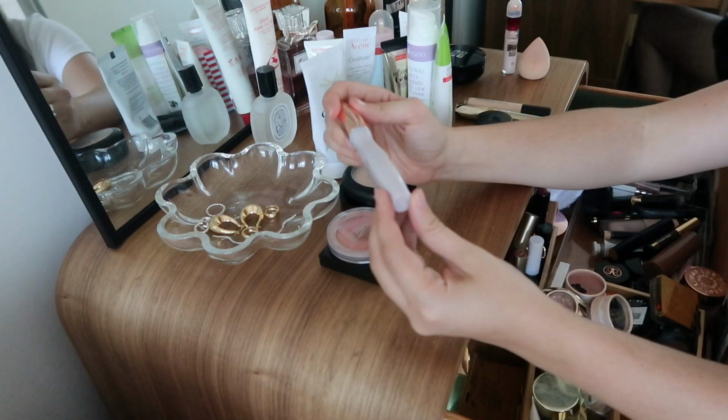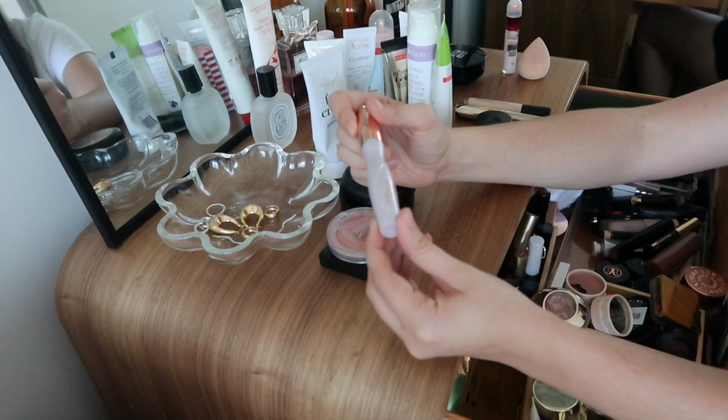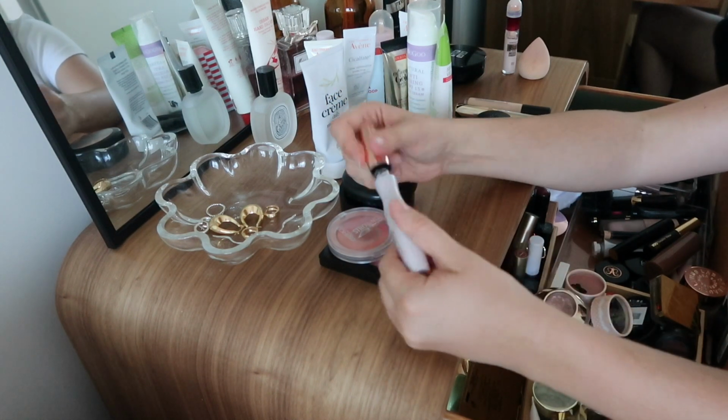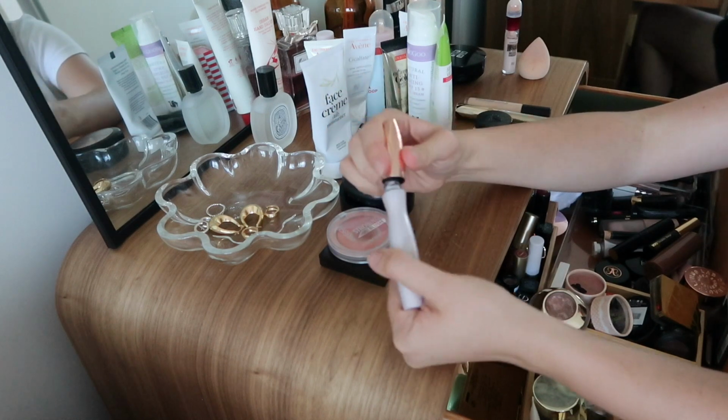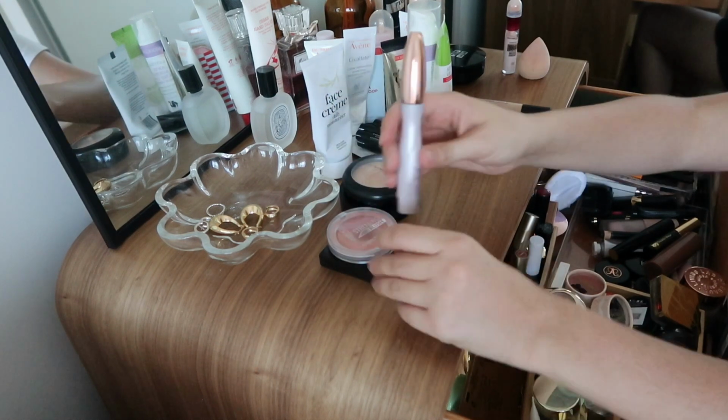I've got this mascara from Catrice, the Glam Doll Lash Colorist. It says semi-permanent volume mascara. I don't know if that's true, but it's nearing the end of its use, so I might just leave that and finish that one off.